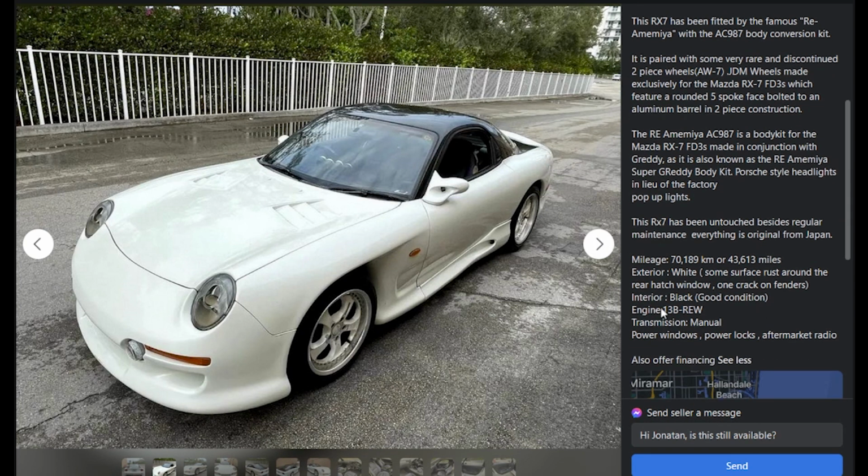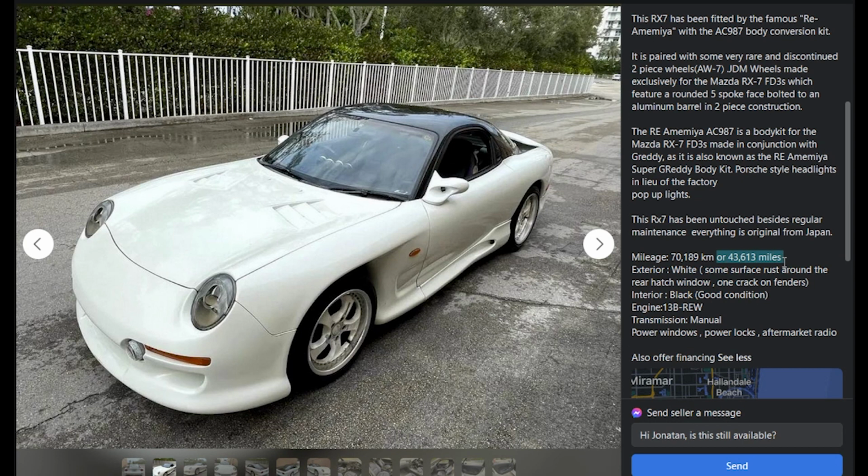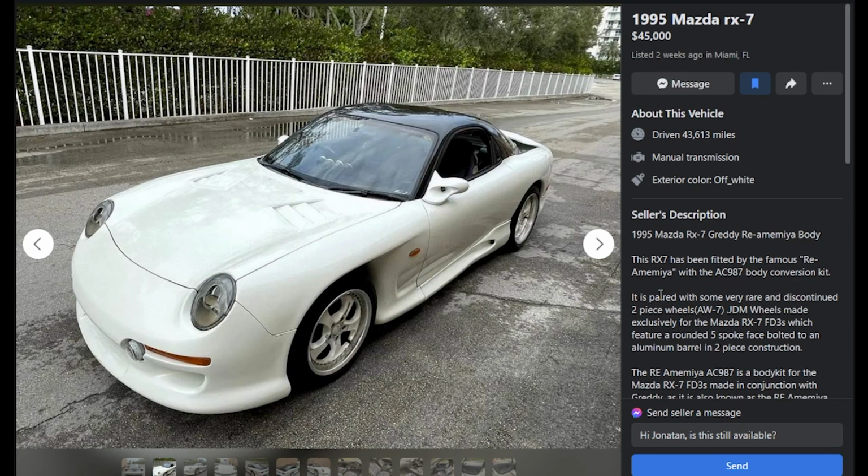So mileage on this is actually super low. If this is true, it's 43,000 miles, but on the car that they straight up ruined. Man, that car is terrible. Good luck on the sale.